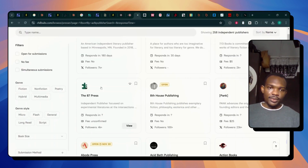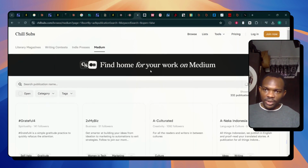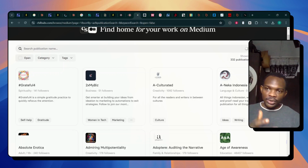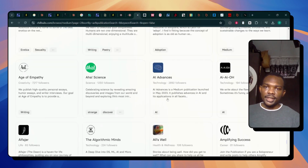So these ones, what's an indie press? It's a small publishing company. And then what does Medium mean? I have no idea. Find home for your work on Medium. That's medium.com. So there are a lot of publications on medium.com. So you can use this to sort out your works and publish it on Medium. Wow. But what a brilliant idea.